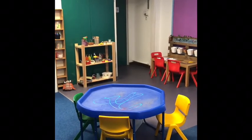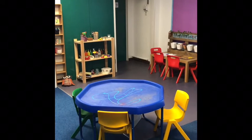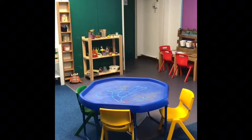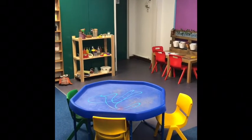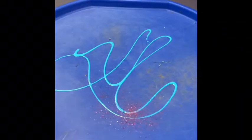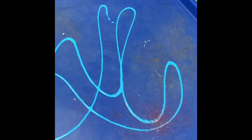In this area of the room, we have developed a creative area, which also has a messy zone for children to explore different textures and feels and have that sensory aspect of their learning. So at the moment, we have paint and glitter in here for children to combine and feel the difference between the different resources that are in there.